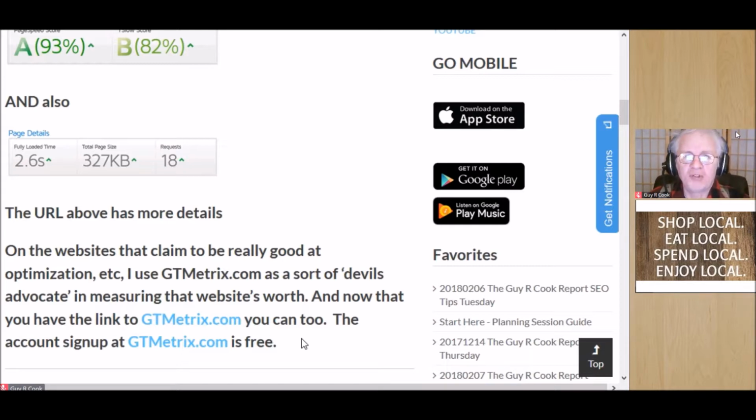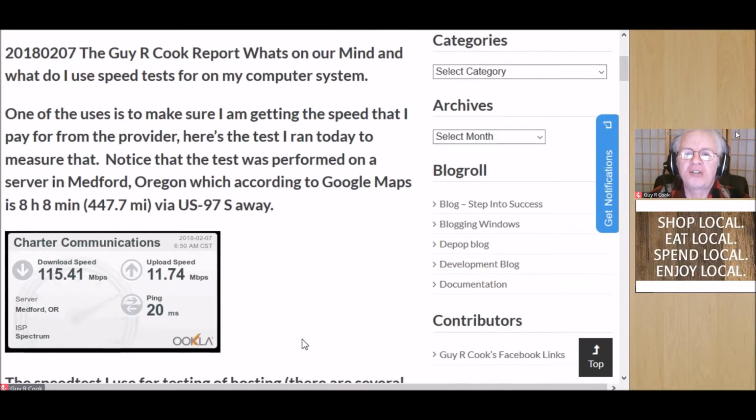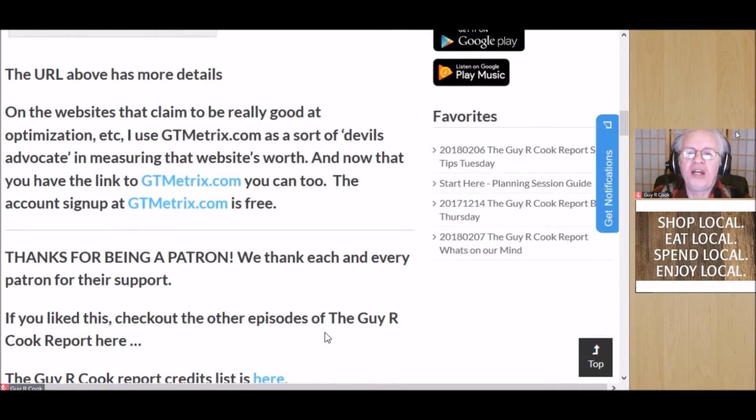Like I said, both of them are free. GTmetrix is free, and the Ookla test. If you just go to Google and type in Ookla, you'll get that speed test. This is off of Spectrum's website where I grabbed that image, because pictures make it pretty. Okay? So, go through that, look at those.